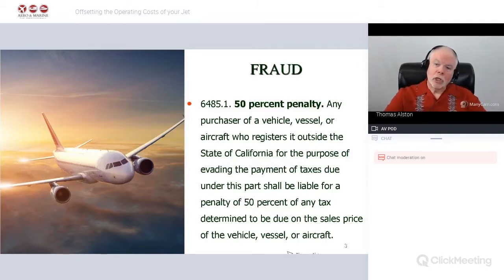Okay. When you look at this, this is the reason that California finds every transaction of every aircraft to be taxable in the state of California. Doesn't sound right to you, but look at that. This is the fraud penalty.